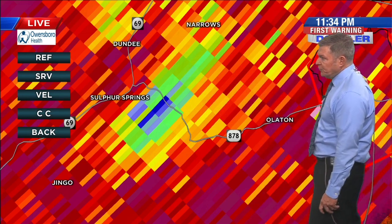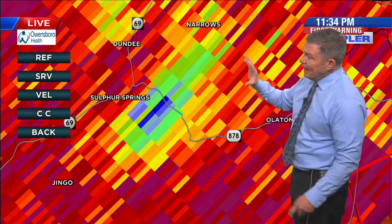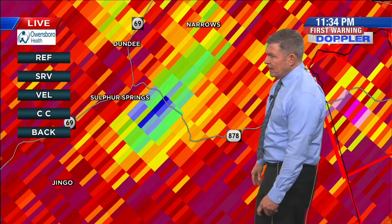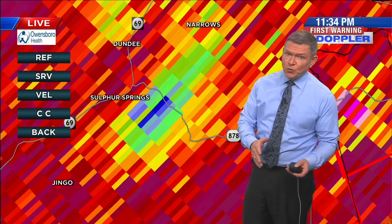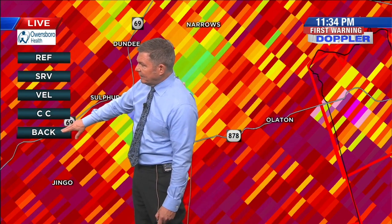And we'll continue to move off to the east-northeast. We'll probably be out of Ohio County here in about another 15 minutes. And then we'll focus on the weaker ones. And we do have a potential tornado in northern Webster County. So we're kind of going back and forth between the two. So we'll head back and show you the bigger picture.